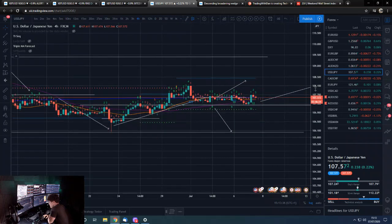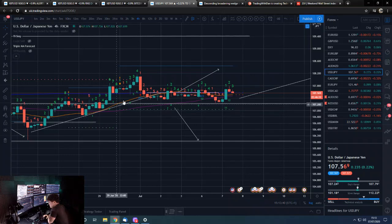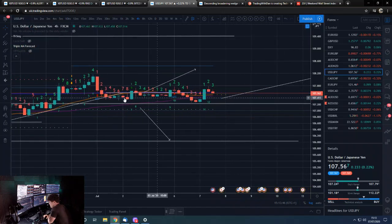On the 4-hour, no trend in the 4-hour. Look how close these moving averages are. Yeah, not much to read in the fast. We're really just waiting for the break, either above or below here. I mean, we are above this one, but this one's not the.